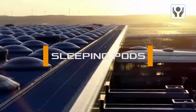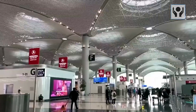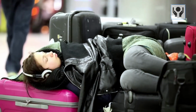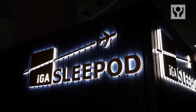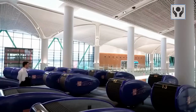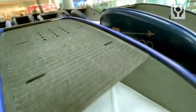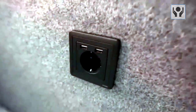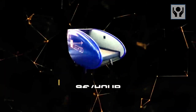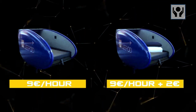The new Istanbul airport is one of the most popular transfer hubs in the world. Therefore, for many tourists, the question of where to sleep or just relax between flights is especially important. To solve this problem, special sleeping capsules, called IGA sleep pods, are designed to provide passengers with a secluded place to rest before they board their flight. This design includes a place to store hand luggage and is equipped with everything necessary for a comfortable stay, including Wi-Fi, USB ports, and sockets. The cost of renting a capsule is €9 per hour, and for an additional €2, passengers can take a pillow, pillowcase, and blanket.